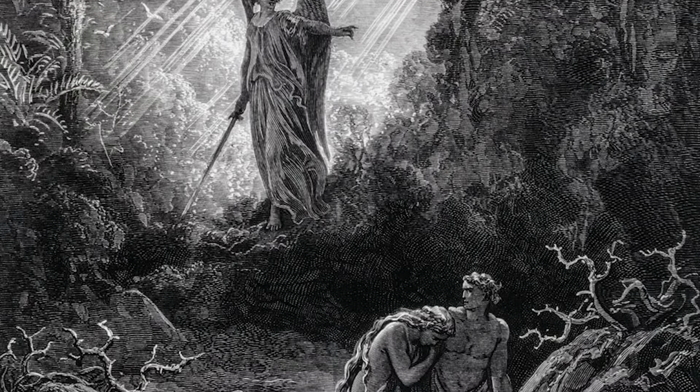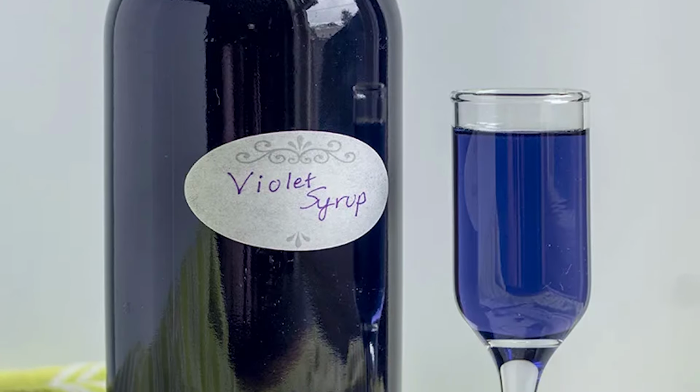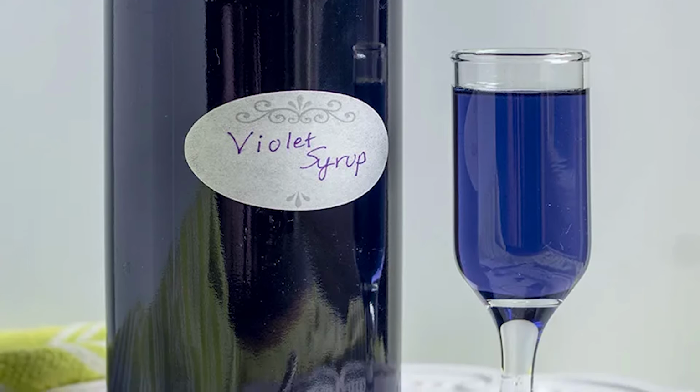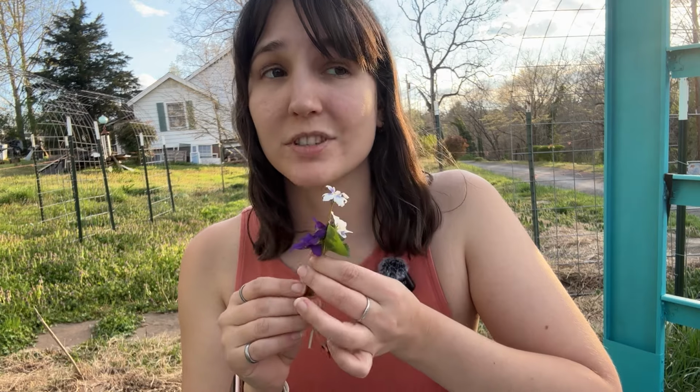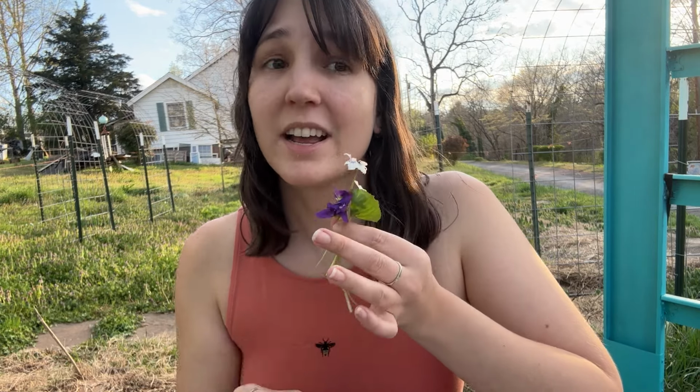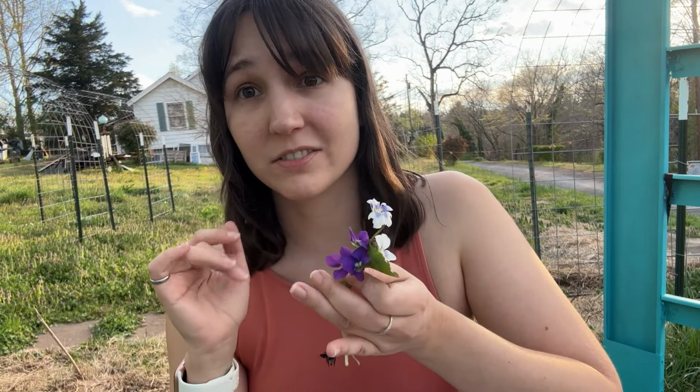And in Christianity, violets are said to have sprung from the tears that Adam shed upon having to leave the Garden of Eden. Traditionally, in Europe, this plant was a well-known cough, cold, and sore throat remedy. European recipes also mention using a syrup made from the flowers as a laxative in infants and young children. When it comes to the violets that are native to the Americas, it's said that the indigenous people used them for a whole host of things, including joint pain, fever, and indigestion, as well as the common European uses of colds and cough and sore throat.